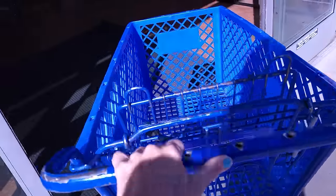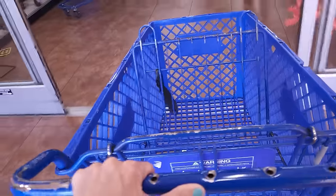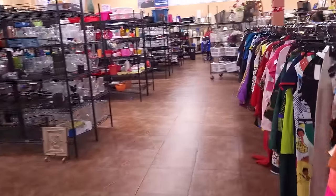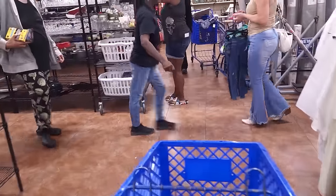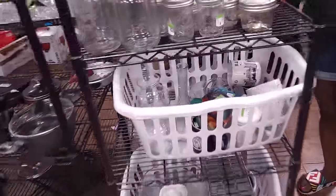All right, let's go get a refresher on. Ooh, it's a good thing I got a cart because there are none over here. Oh, it's purple. Purple is our color. Oh, my timing couldn't be better. Look what they are bringing out right now. A whole new cart of stuff. Oh, people are already grabbing at it. Let's see. Let's get in here.